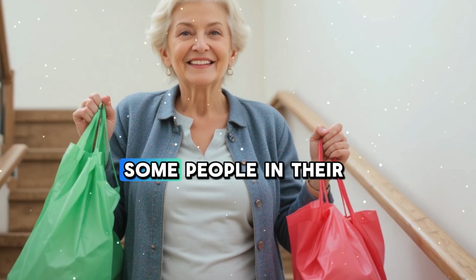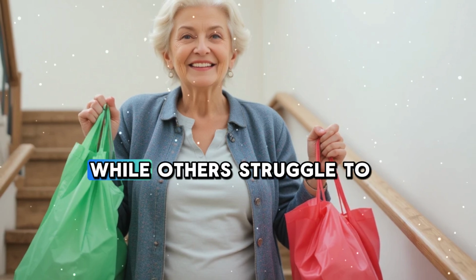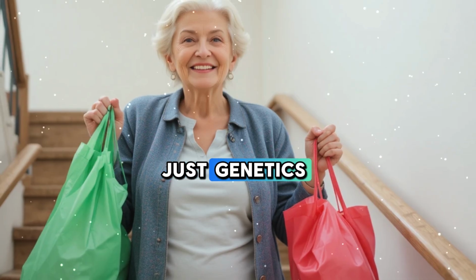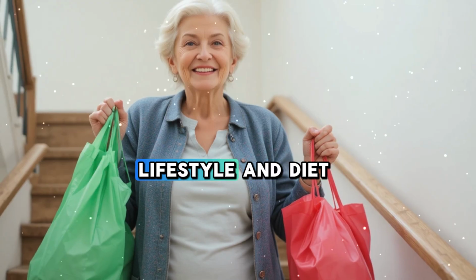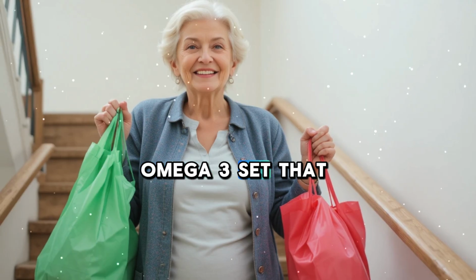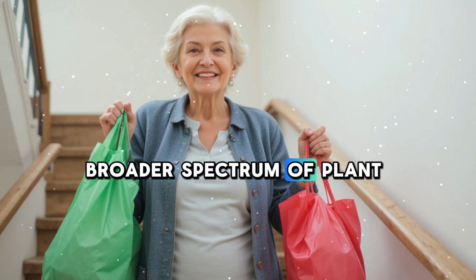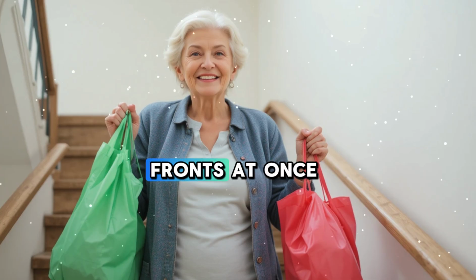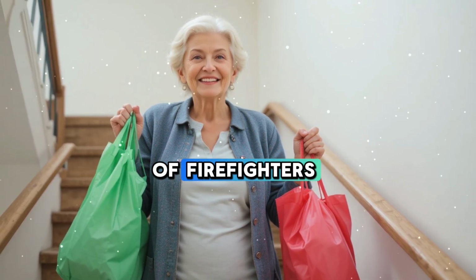Have you noticed how some people in their 70s or 80s still move with agility and energy, while others struggle to rise from a chair? Often the difference isn't just genetics, it's how well they protected their mitochondria and managed inflammation through lifestyle and diet. So yes, sardines bring omega-3s that fight inflammation, but lentils add a broader spectrum of plant-based antioxidants and gut-fueling fibers that work on multiple fronts at once. It's like comparing a single fire extinguisher to an entire team of firefighters.